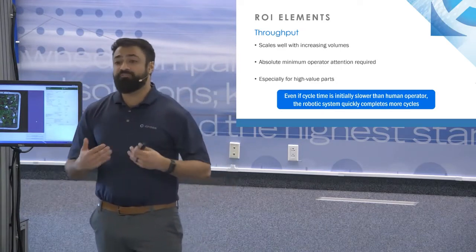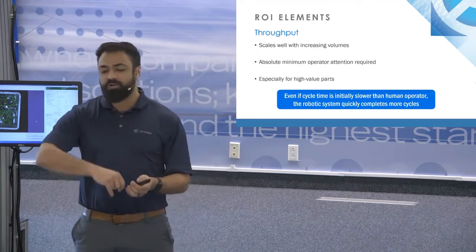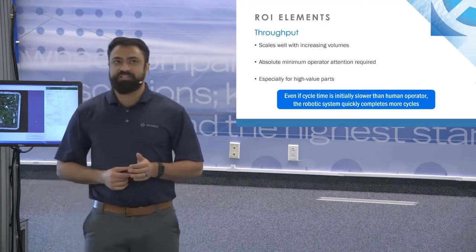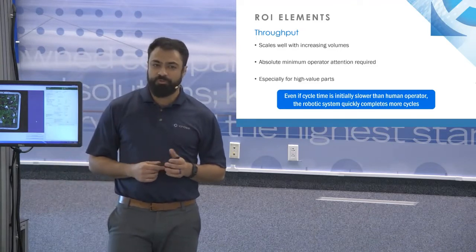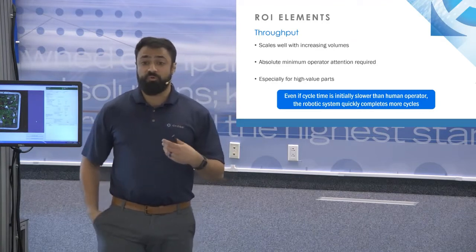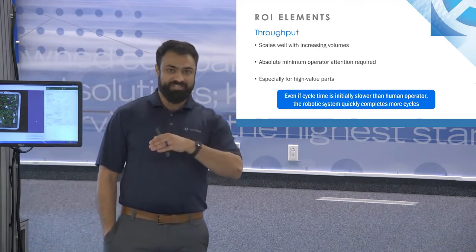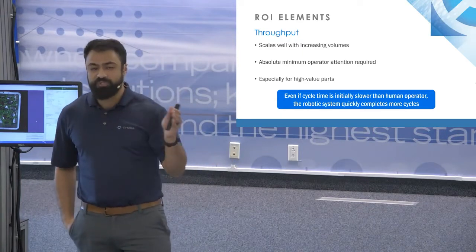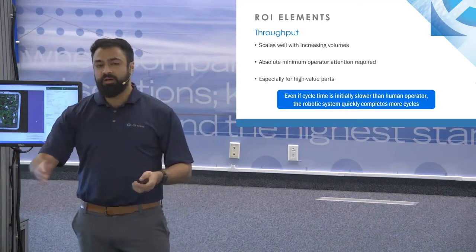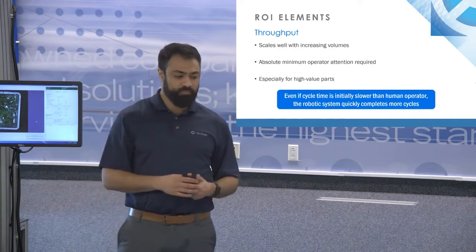Anyway, what we found is that even if we go in, evaluate an application, and the operator is just flying through this process, and you say, well, the robot cycle time is going to be a second or 2 slower than that, you know, maybe the ROI is not there. Yes, but when you account for the fact that the robot is a consistency powerhouse, over time, oftentimes even within a single shift, the robot has outpaced a human operator in terms of just cycles completed.